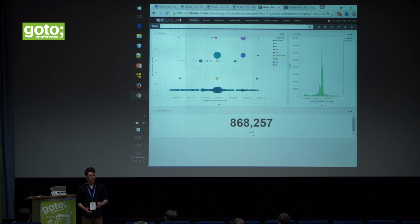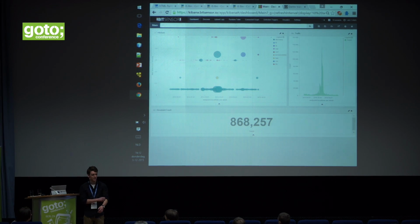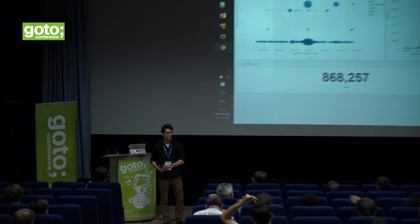With BitSensor we're working on a way to actually filter this out by learning what's normal HTML and seeing what's allowed. But normally your web application firewall won't detect this.